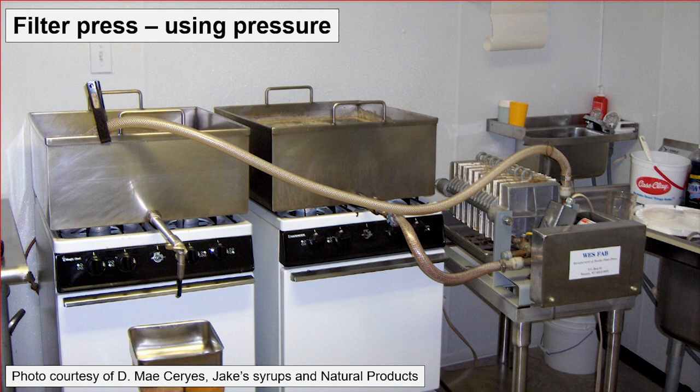When I was younger, we always used cheesecloth through a sieve. That works just fine. And commercially, these guys use a filter press. They push it through with pressure, and it filters out bug parts that maybe a bug got in there. It filters out sometimes sugar sand. There's some calcium crystals that form. They can get rid of that way.